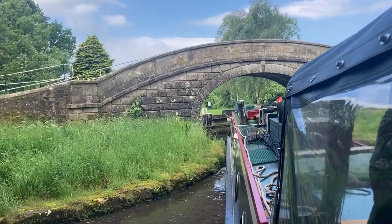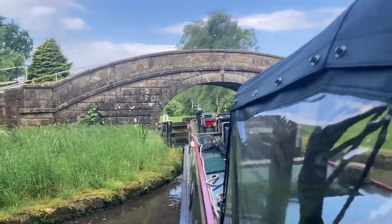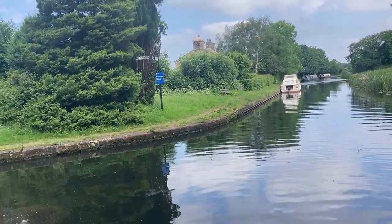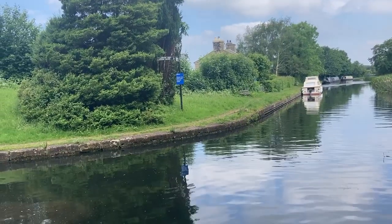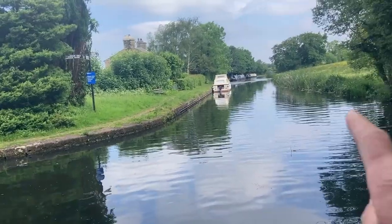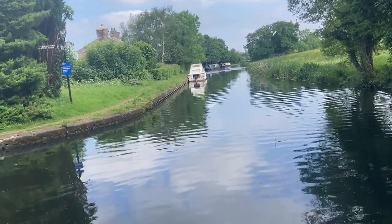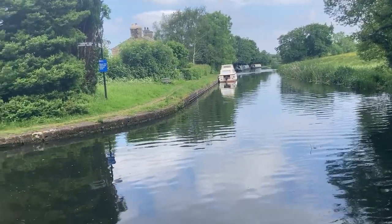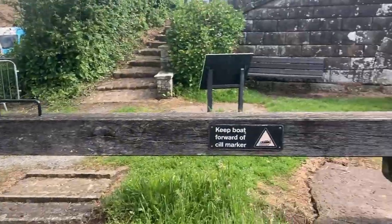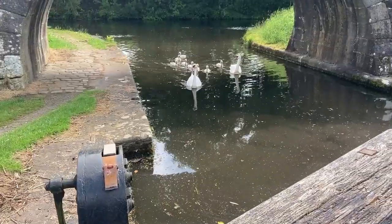This is the Glasson branch just going off here, the junction, and this is bridge number 1. Lovely ornate bridge this. It's 2.75 miles to Glasson Basin, and Turnham Hall is a mile, and in that direction Galgate is a mile, and Lancaster 5.25. So this is the Glasson branch, lock number 1. Oh look, swans are coming to join us. They've made the trip up to the first lock.